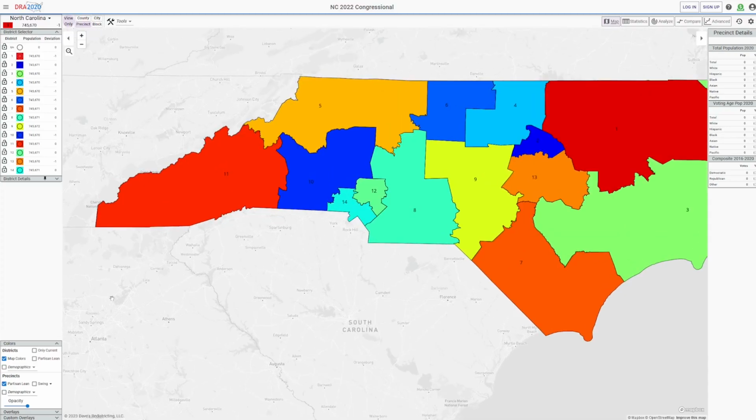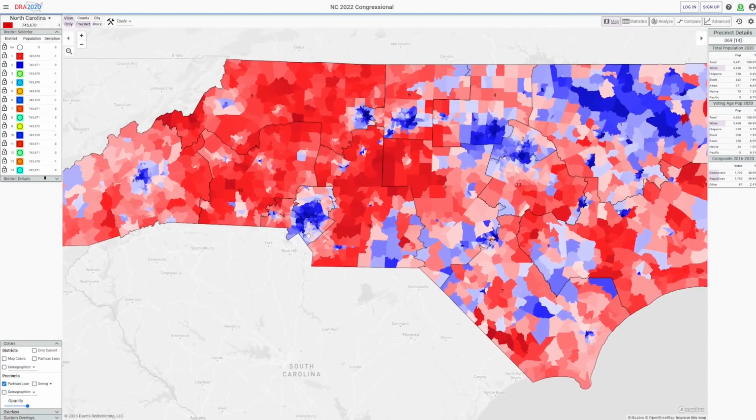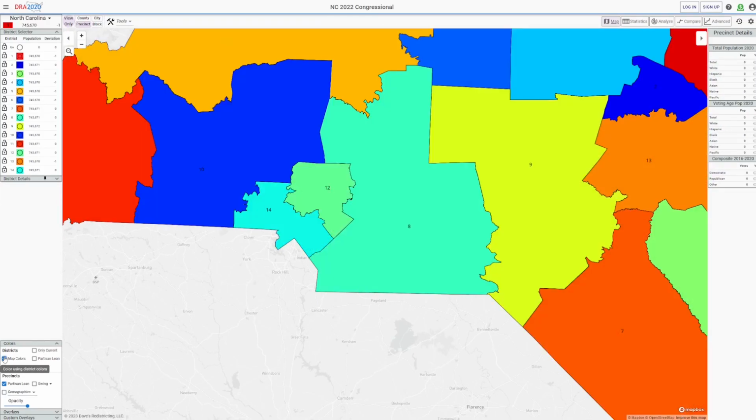So here's all 14 of them. Now, this is the map they used in the last election, the one that has since been struck down. And we could also switch over to the precinct level to take a look at the red and the blue shading. If we do that, we can go down here to Charlotte. That is in Mecklenburg County. And we can see that blue population is completely split. And that takes up 2 districts and results in 2 Democrats being elected.